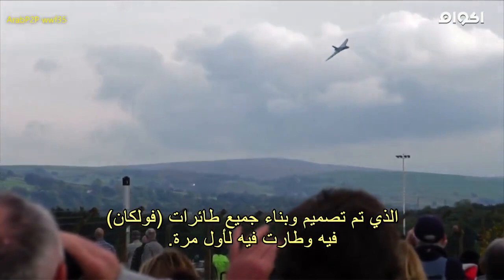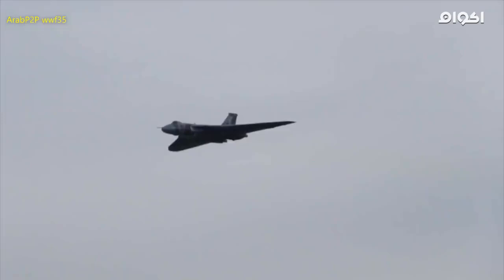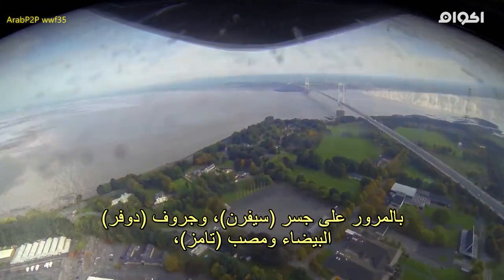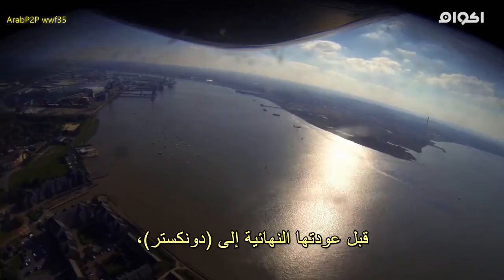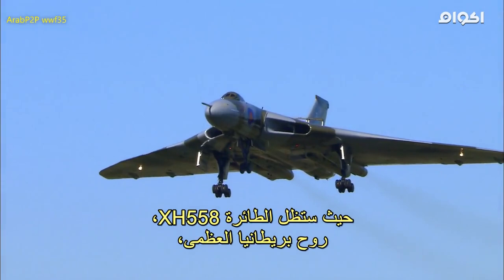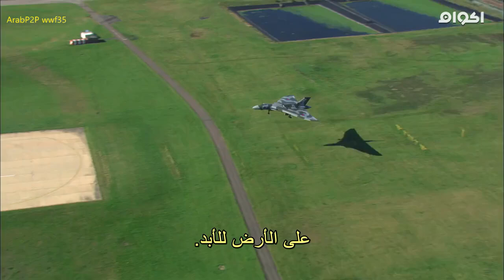Okay, a bit of noise on as you go past. Keep a blast. She went on to complete a tour of the south as well, taking in the Severn Bridge, the White Cliffs of Dover, and the Thames Estuary, before finally returning to Doncaster, where XH558, the spirit of Great Britain, will live on the ground forevermore.